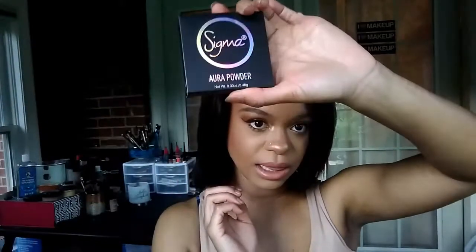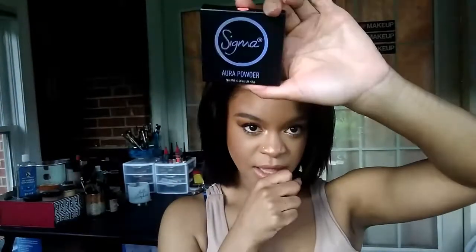Alrighty, so the next thing we got was from Sigma Beauty, the Aurora Powder Blush. Let's see. I wanted a new blush too, and I don't even think I own anything from Sigma at all. This is pretty exciting. This is the packaging. The packaging is so pretty. I love this color effect thing that they have going on.